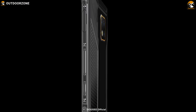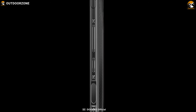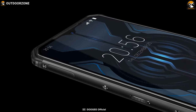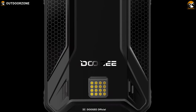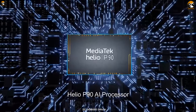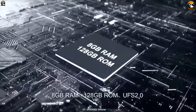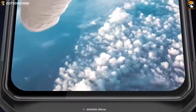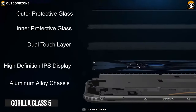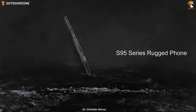Slim yet powerful, meet the Doogee S95 Pro. A rugged smartphone that offers top-notch specs in its thin and light body along with high durability. Equipped with MediaTek Helio P90 processor, 8GB of RAM and 120GB of storage, it offers a 6.18-inch display that is covered with Gorilla Glass 5, providing you a tough screen so that you don't need to worry about dropping your phone.